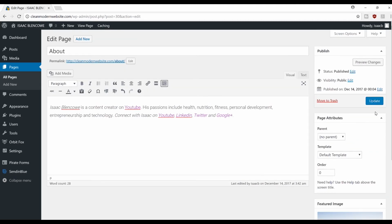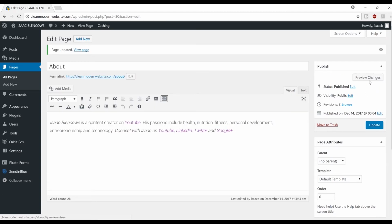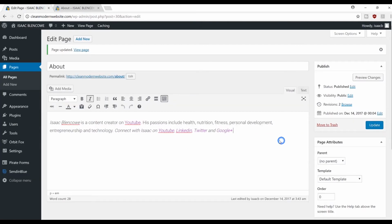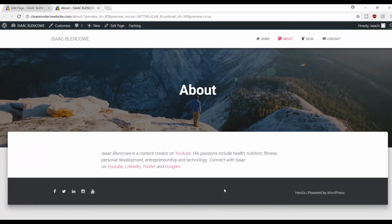So we hit Update, and now if we hit Preview Changes, we can see what we just did. And as you can see, look at that. That is just so much better looking. Obviously, you would probably have a lot more text here, and you could go through and add more spacing, and it would make this bit bigger. But there we go. That's our About section, and then we can simply go through and do the same thing for each one. Say we've got our blog here.